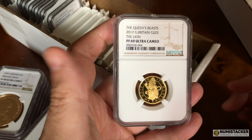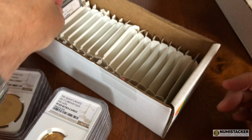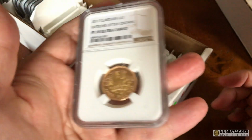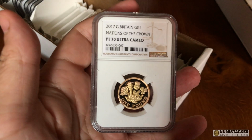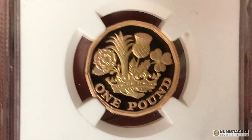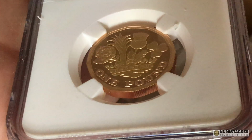If anyone has, by the way, a proof 2018 or 2019 1/10 of an ounce, please contact me. I'd be interested in doing a deal with you if you're splitting a set up for either of those 2 coins so that they can go into my NGC registry set.